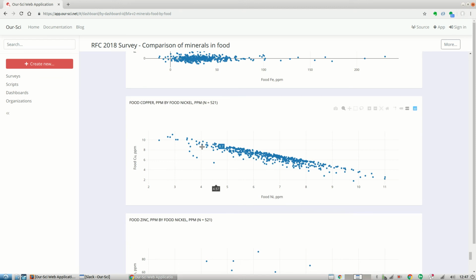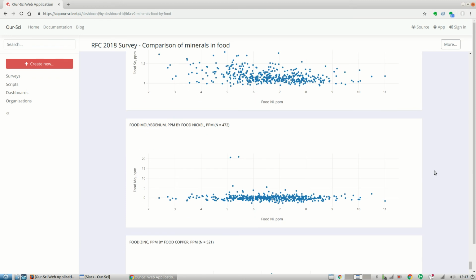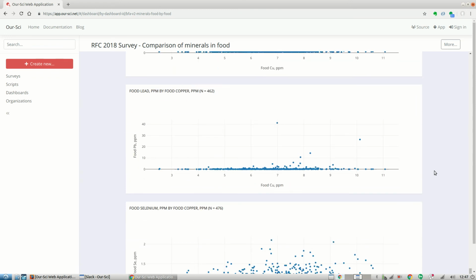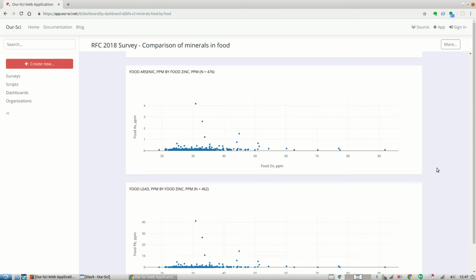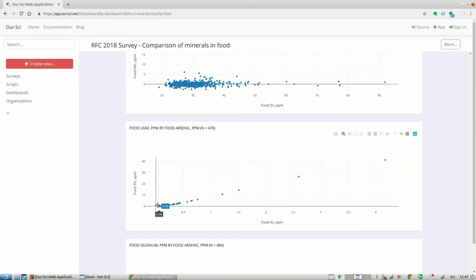Here's an interesting one. Copper and nickel. Really strong negative relationship. More copper, less nickel. More nickel, less copper. Anything else in here that's kind of interesting? Lead and arsenic? Yeah.